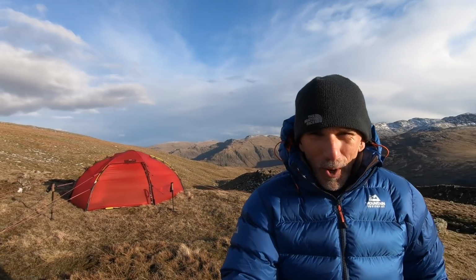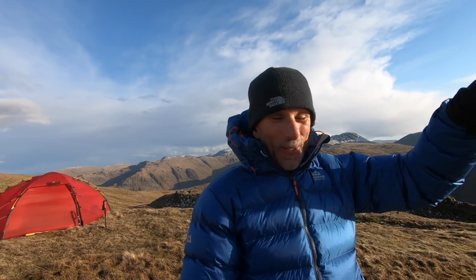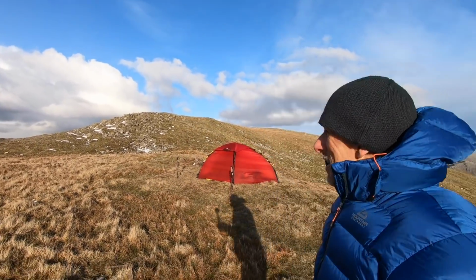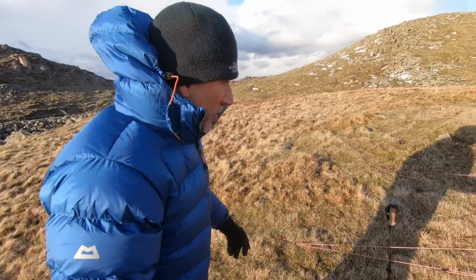Wow, we've got all weathers going on. That's a snowstorm. In fact, just looking that way northwest now, it looks like there's more snow coming in. Absolutely glorious now though, look at the views. Yeah, there is some snow coming in, but tent's warmed up now, so what I'm going to do now is just check the tension on these guys.